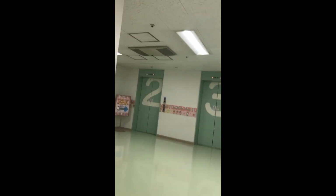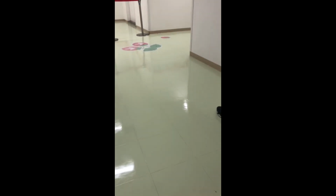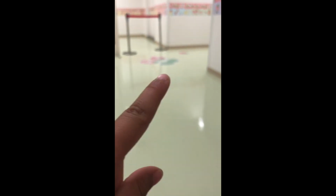And there's the number 2. 3, 2, 2, 3. And the benches look like an elephant. So, yeah. That's my mom and dad, my brother. But look at the floor. It's so shiny. Oh, look. What's that? I know! It's a big giant sticker on the floor! Look at that!